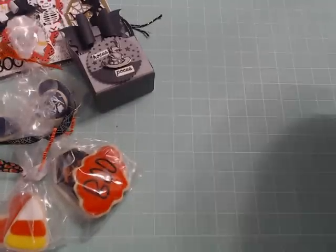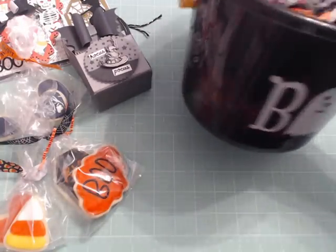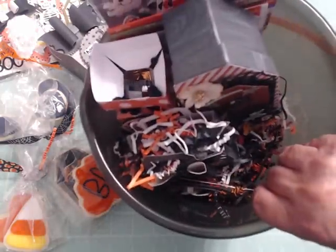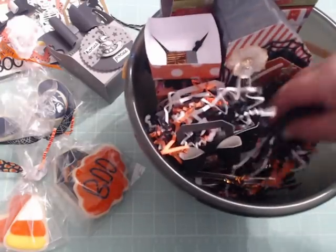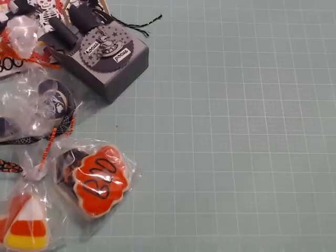And oh, by the way, this is what the basket looks like. It says boo. And it's so freaking cute. It's a little Halloween trick-or-treat basket. And that's what everything is sitting inside of, along with some shreds, of course, Halloween shreds. So now let me finish the parts that I haven't seen, because I haven't seen them.